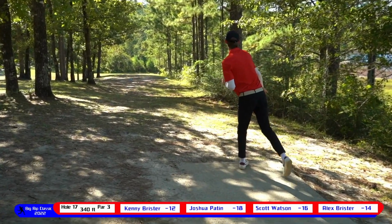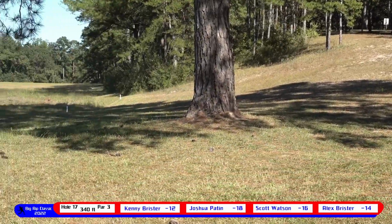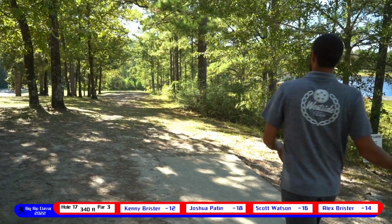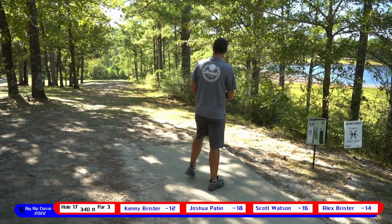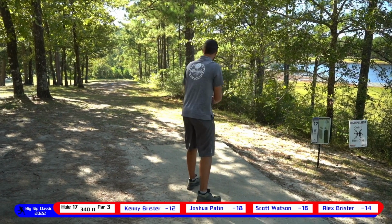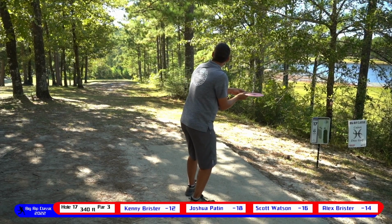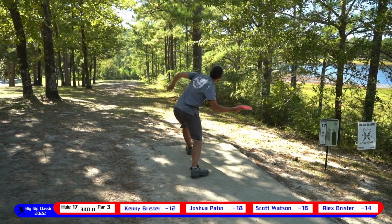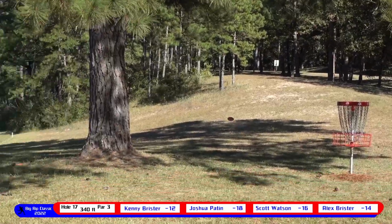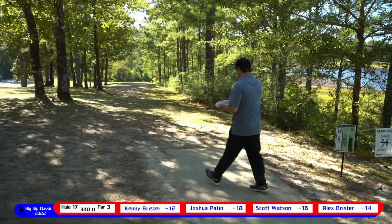Alex's forehand shapes perfectly well for this shot. It seems to catch a little bit, but that should be no problem for him. He's within 20 feet of the basket. Josh will probably keep this one pretty low. He likes to throw with a lot of hyzer. Similar result to Alex, pretty close to him.